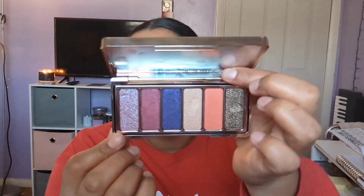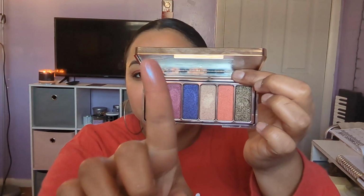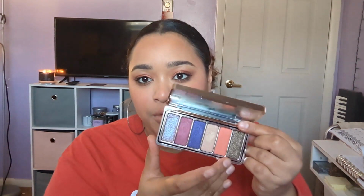Again, I tried this for the first time. It came out last holiday, I believe. But it's an all shimmer palette. It's really, really nice. These shimmers are super, super nice. They're gorgeous. This one is just stunning, like literally magic. And I think the purples, everything about this palette is really stunning. The colors are beautiful. It's just, it needs a companion. So that's why it's just subpar.